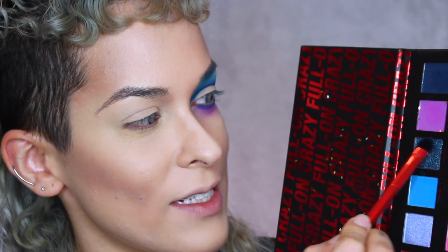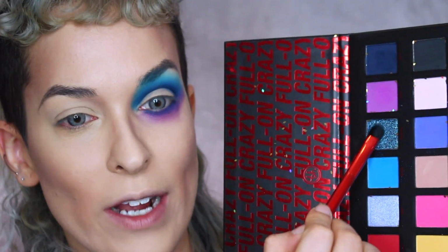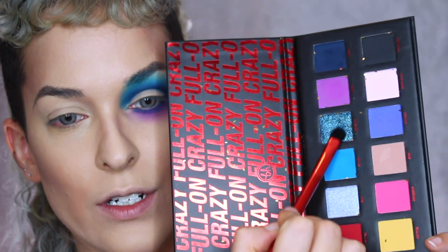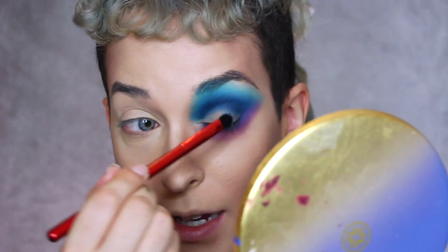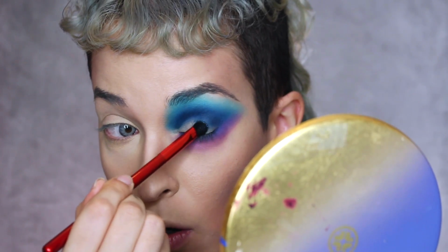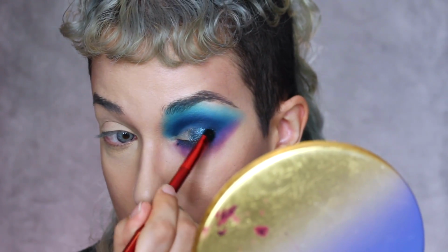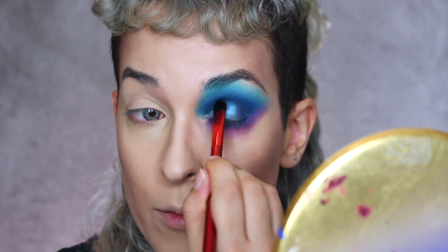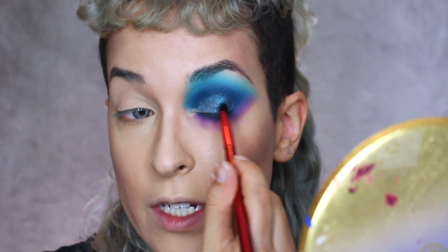I'm going to take the color Ravishing, which seems like a duochrome, and it seems so pretty. I'm going to try it with the brush first. I might go in with my finger after. But let's try that. And I might try it wet as well. Oh, that is so pretty. Oh, that is freaking gorgeous. And that's without it being wet or anything. Oh, that's pretty. Okay, I'm going to just make sure I cover my entire lid.